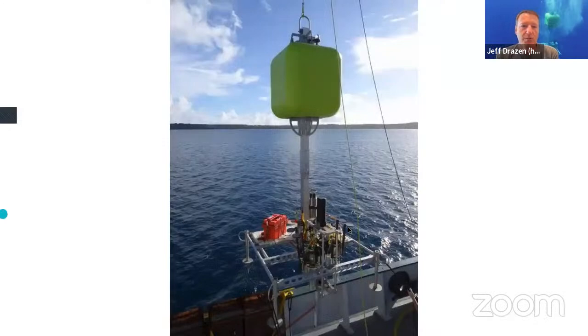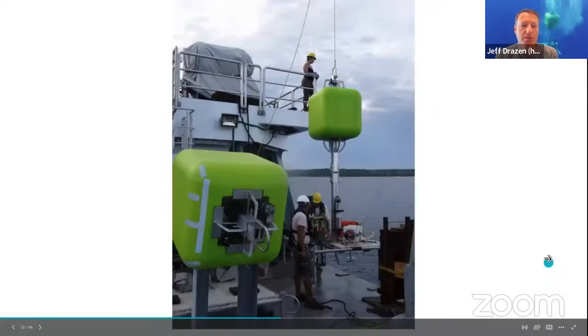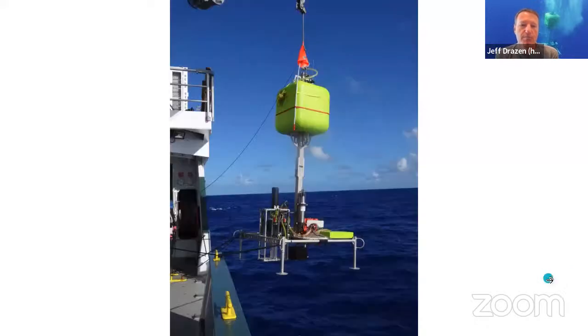Yeah, what you're seeing in the background behind me and on the slides now are what we refer to as landers. These are vehicles that have flotation, that yellow component at the top, and they have instruments on them, such as cameras or respirometers or baited traps, a variety of different things. And they're deployed off the side of a ship. They sink to the seafloor. They do their job on the bottom. And then sometime later, we come back and we send a communication signal to them. They release their weights and they come back to the surface where we can recover them back onto the boat.